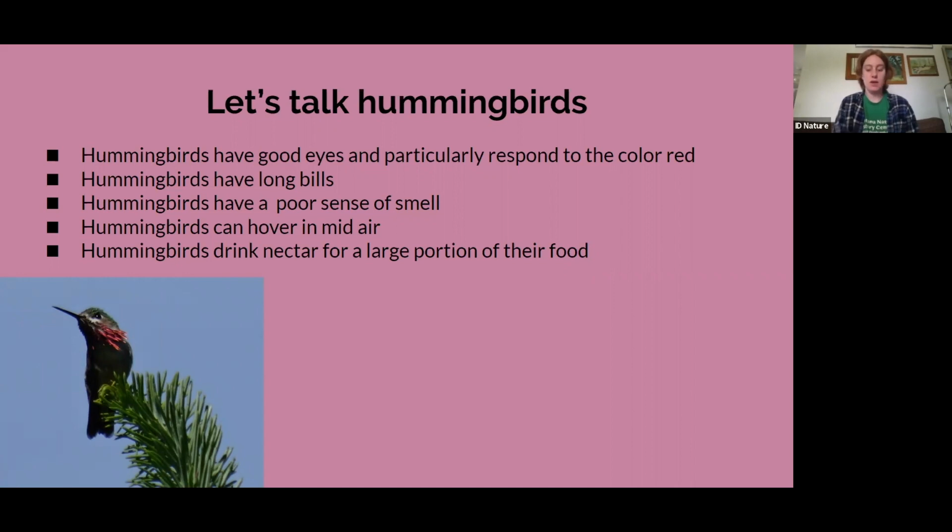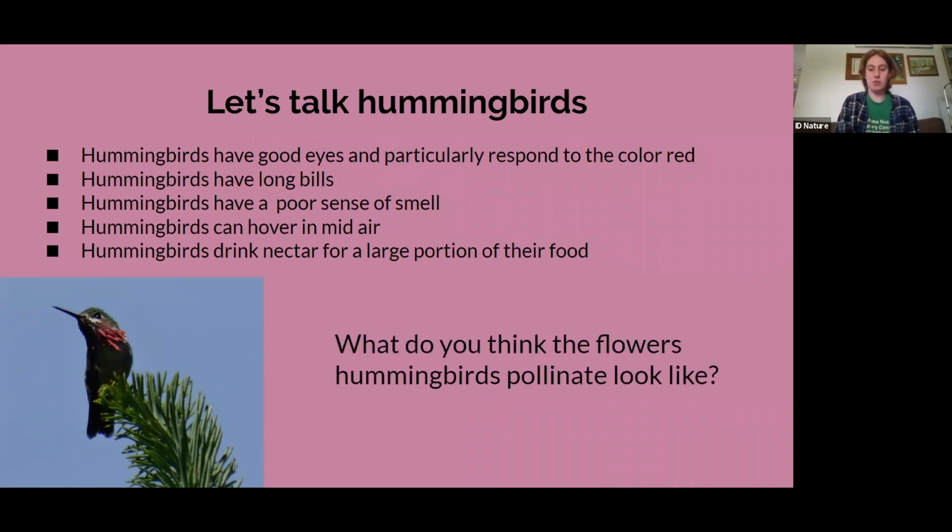What is a flower that's pollinated by hummingbirds likely to look like? Go ahead and type your thoughts in the chat box if you would. What does a flower that is trying to attract a hummingbird as a pollinator look like? Got an answer. Red, absolutely. And beyond that, red flowers that often are tubular. Excellent, we've got a lot of great answers here.